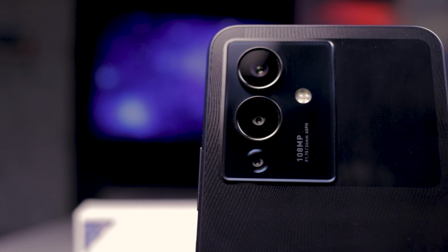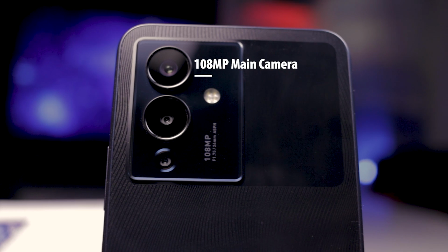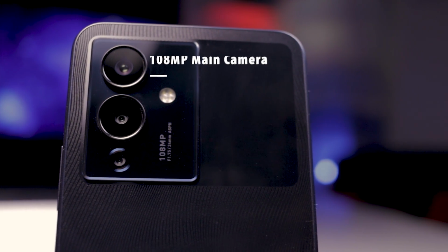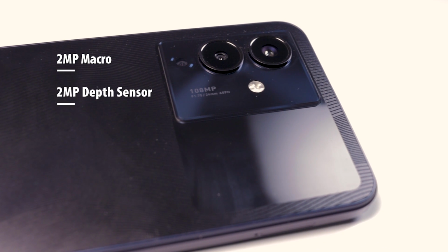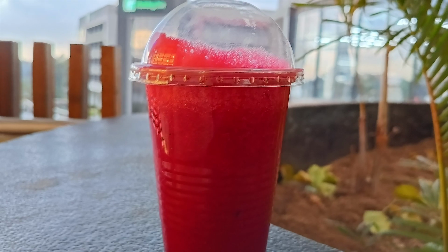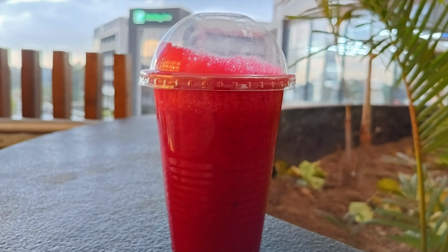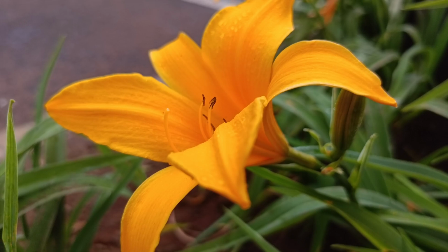The Note 12 Pro 5G has the same 108 megapixels main camera as the Note 12 VIP, but the complementary cameras are switched to a 2 megapixels macro and a 2 megapixels depth sensor and a 16 megapixel selfie camera. The photos look sharp with good contrast and detail, and the colors are bright and have proper saturation levels to share straight to social media.